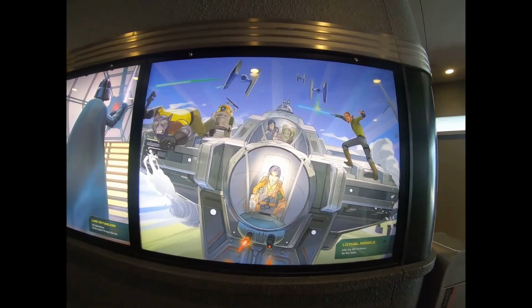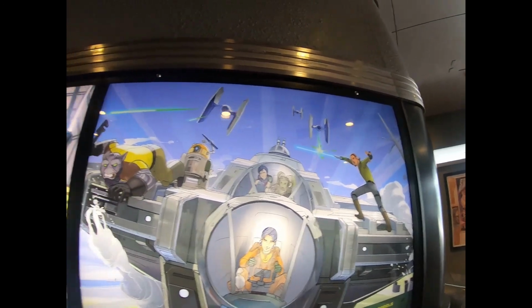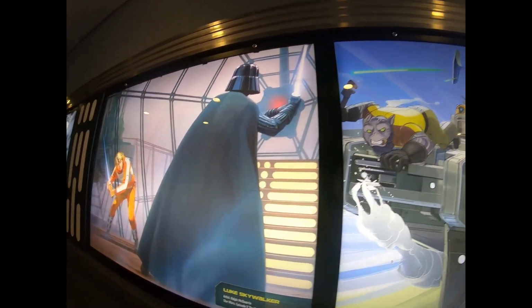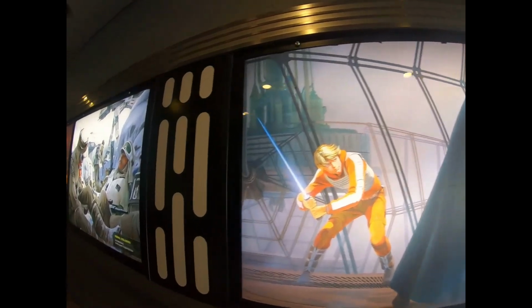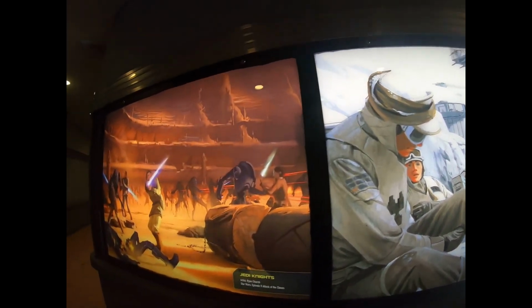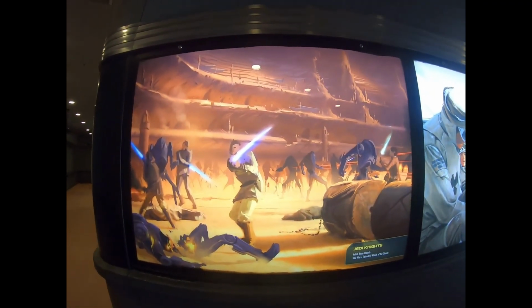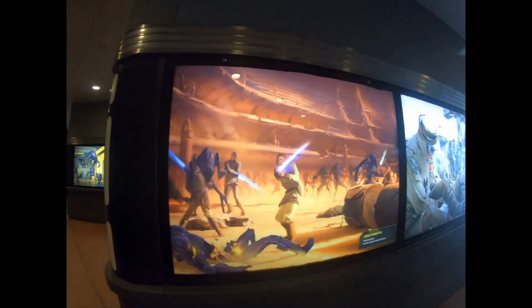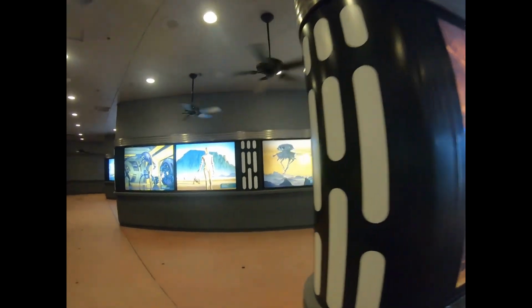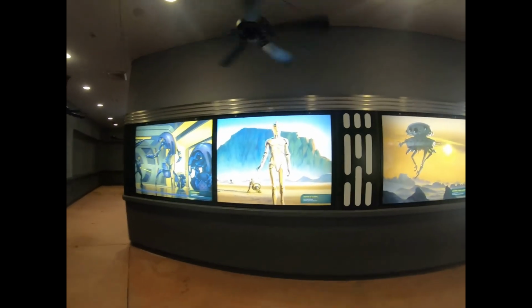Rebels, some concept art. There's Ezra, I guess he's flying, and Kanan up on top, and Sabine in there, and all the rest. Luke and Darth Vader fighting. There's the guys at Hoth. Oh, there's the battle that basically launched Clone Wars. Now they got destroyers there. I can guess that's C-3PO.